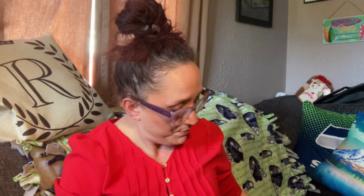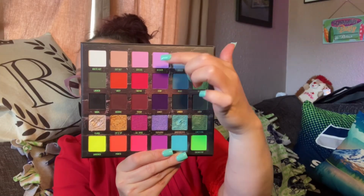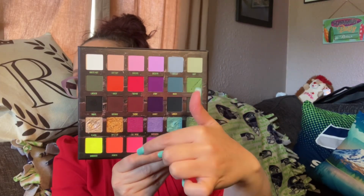Whew, I almost dropped it. Let me look at the Surge again. Yeah, it's set up like rows as well. You've got your greens, your blues, your purples, your reds, oranges and browns.